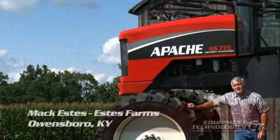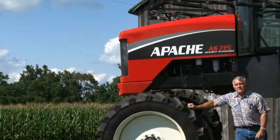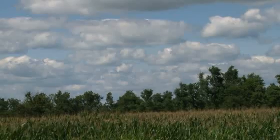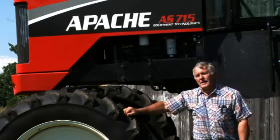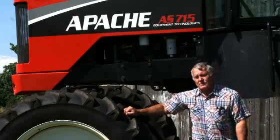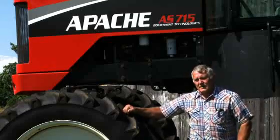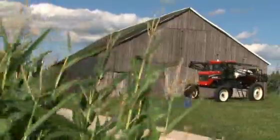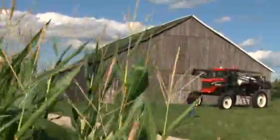My name is Mike Estes. I live in Owensboro, Kentucky. We have a grain farm here in the northwestern part of the state of Kentucky. We have about 2,400 acres of corn and soybeans. With our burn downs and sometimes we have some replants, we'll probably spray. I imagine this unit will probably go over probably 6,000 acres this year.